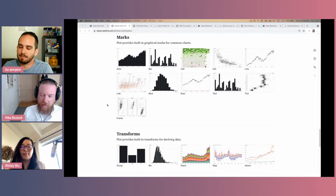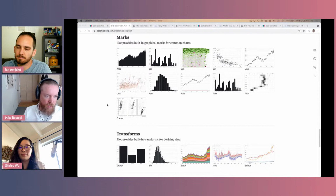Yeah, I think about it like if you know exactly what you want, you can start with D3 and have that level of control that you want over it. If you don't know what you want and you're still figuring things out, you can do that exploration much faster in Plot.